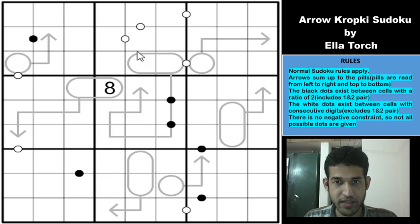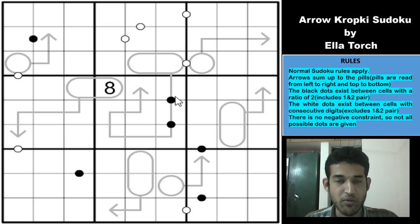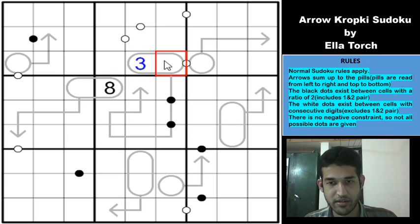Okay, this is the easiest place I think to start. As you can see in this box, row 4 column 4 is the only cell which is not inside this line. So the sum of all these 8 digits must be 45, which is the sum of digits in any row, column or 3x3 box, minus 8. So the sum here in this pill must be 37, right?